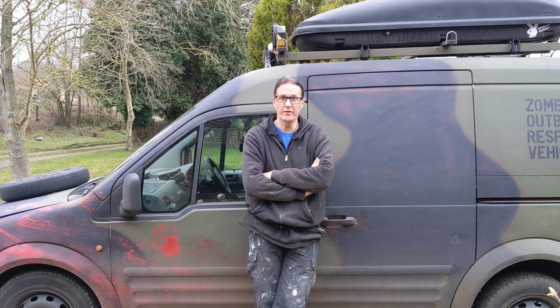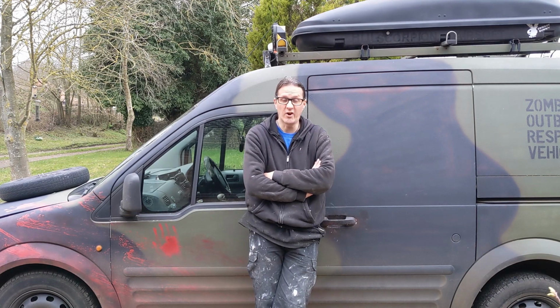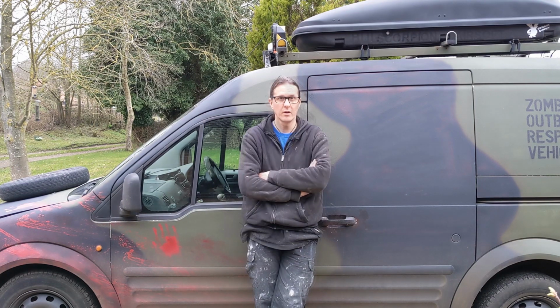So got the MOT sorted on the third try. A couple of advisories still. The airbag and the anti-roll bar bushes I already knew about. Also picked up a note on the oil leak. There's not actually leaking oil anymore, but there is a mess of oil under there, so that's fair enough.